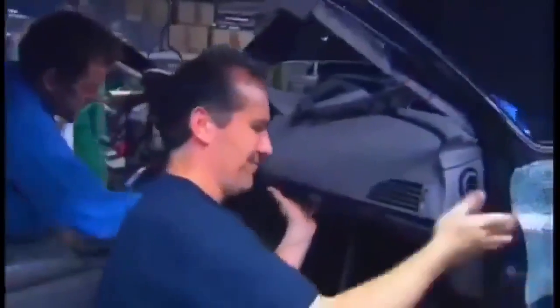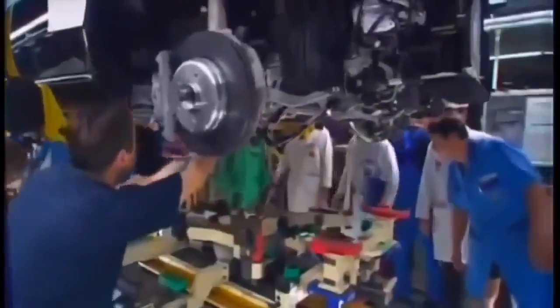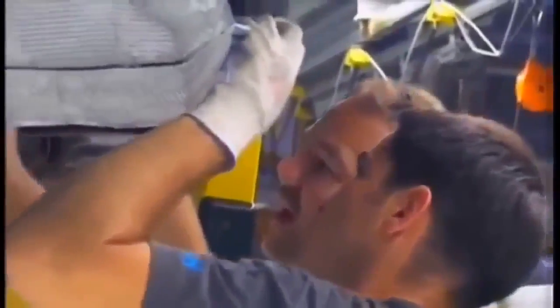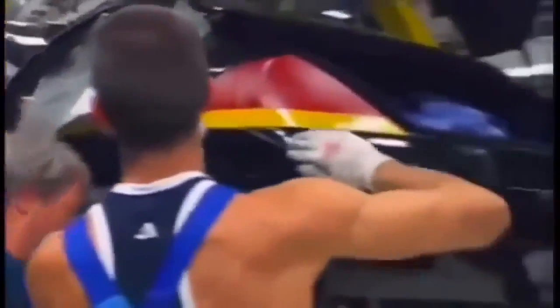Workers at the plant are the last line of defense. If things aren't working properly, if the vehicle isn't perfect, they're the last ones who can catch the mistakes. Today, they're taking the lessons learned at the pilot plant and putting them into practice. The new sports car has more than 20,000 separate parts. The entire assembly process must be retooled to make it.